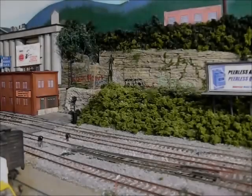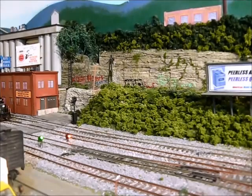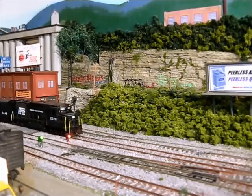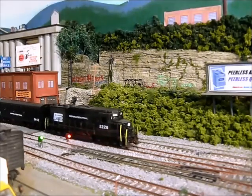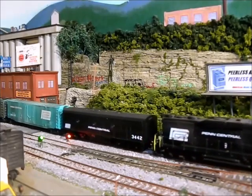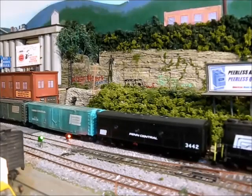We'll get back to our Bachmann-Athearn powered train in a little bit, but for now, here's a diversion. A little bit of virtual ops action from our last series. Extra 2228 powered by a GP30 F7B combination makes a set out at Kingsport.